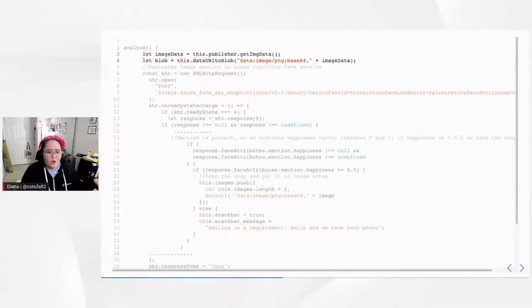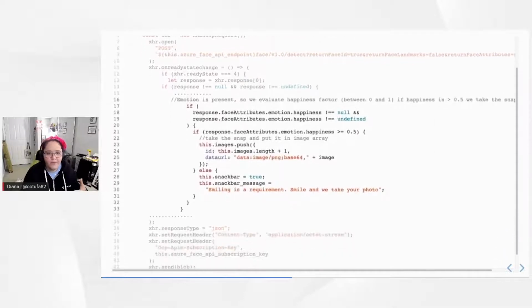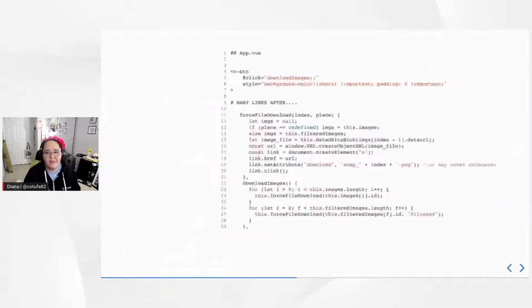So in short words, we're basically capturing a frame from the stream using the publisher. Then we convert those to blob, and then we send those through an AJAX petition to the face API, and then we have to analyze if there's a response, there's an emotion. If happiness is detected, it's a float between 0 and 1. So if it's 0.5, which means there's a probability that there's a smile, it's enough for us. If not, then it will return an error message. And this is the method.